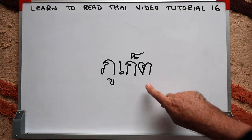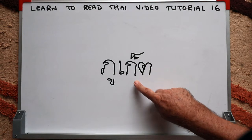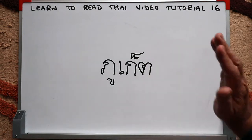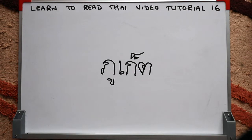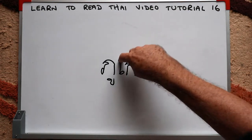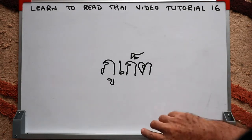And the second syllable, we have a mid class initial consonant. It's a dead syllable because it ends with a T sound. Anything that ends with a P, K or T is a dead syllable. And this is actually a short vowel. So a mid-class initial consonant, dead syllable, short vowel makes a low tone. On to the next word.